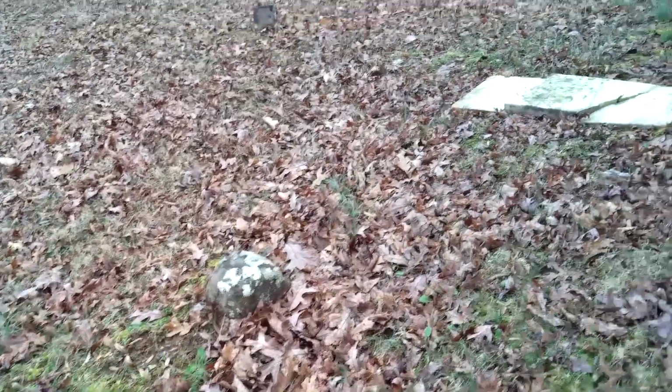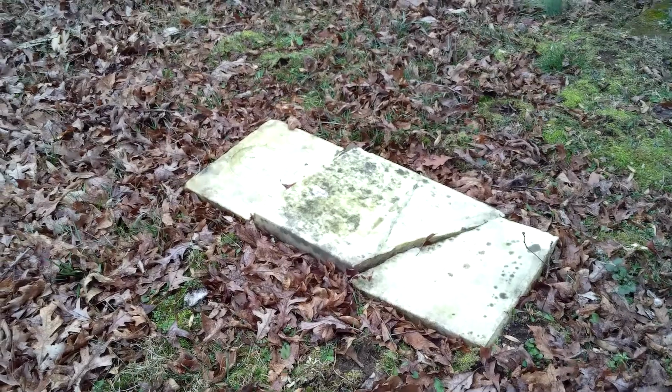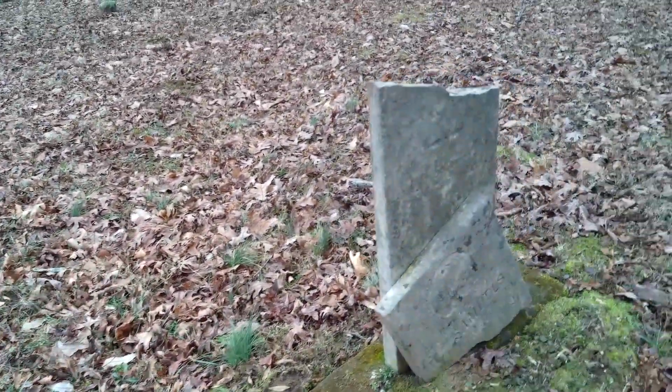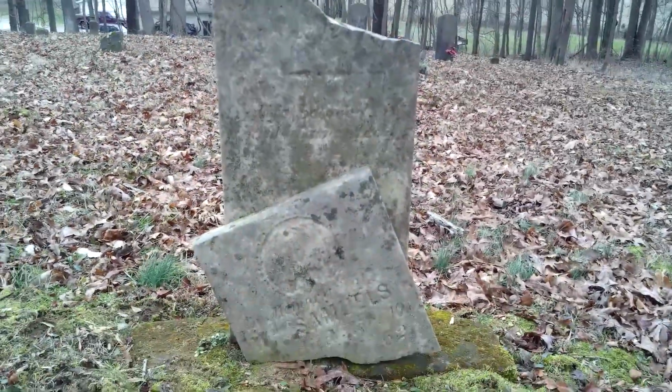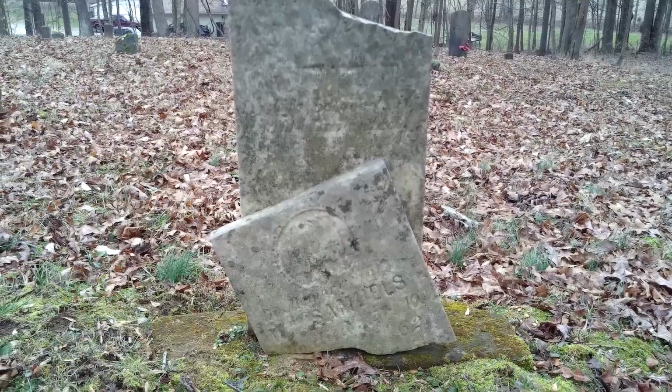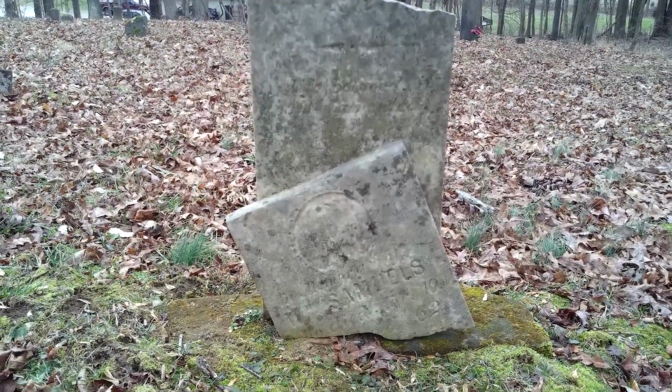Just a stone. Then we've got this unfortunate happening here, a poor broken stone. Jane, I believe, but I can't see the last name. Samuels, I believe. And then the last stone here in this row, right behind the tree as well, is another Samuels stone. I just can't make out who it's for. In memory of William Samuels. Okay. Alright, let's move on to the next row.